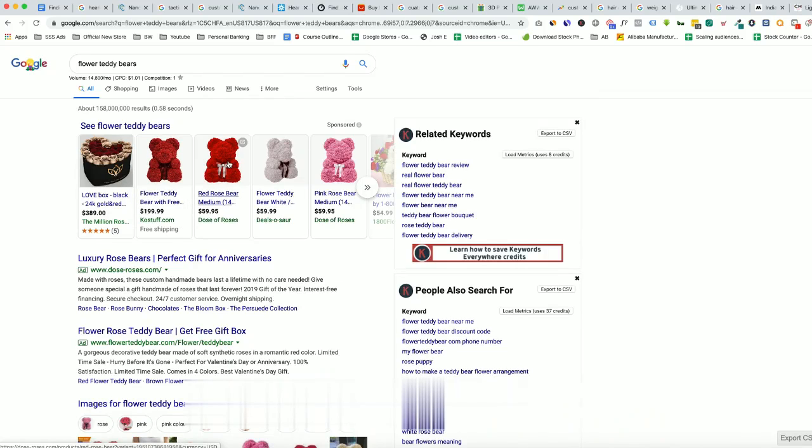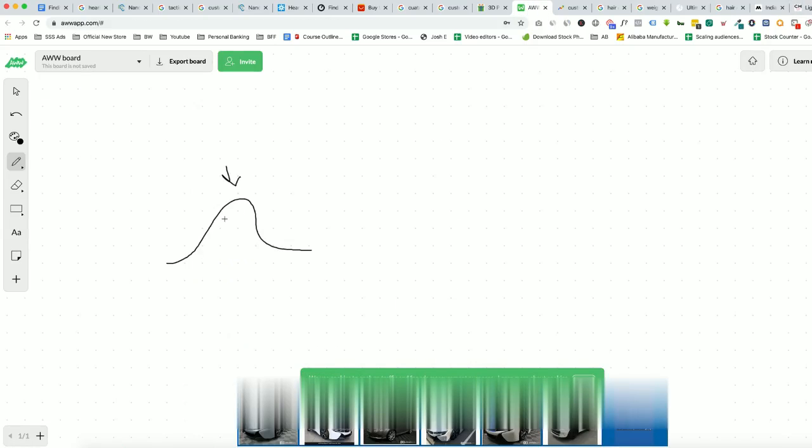These things go insane around Valentine's Day, and all you have to do is time the spike. Okay, great, you got a lot of sales, and then after that, how are you going to maintain that? I have no idea. But it's a good way to get started if you really want to, but understand it is a complete blessing and a curse.